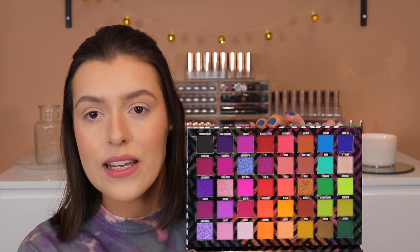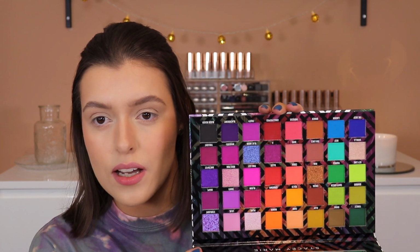I'm super excited. I want to play around with this so many times. There's so many colours in here that I cannot wait to swatch. I will swatch them for you because I just enjoy swatching colours in general. I'll try and do it quickly and not talk about the colour because I tend to do that.